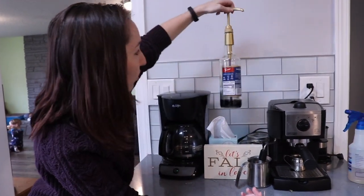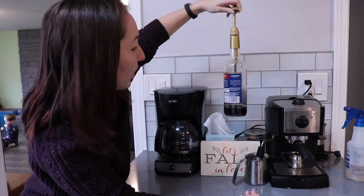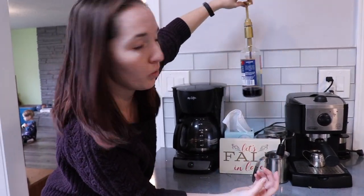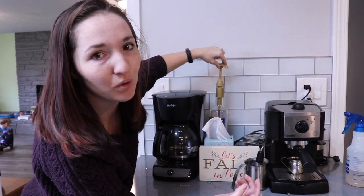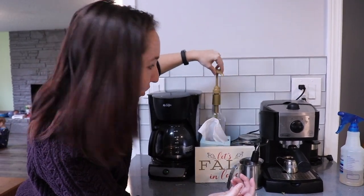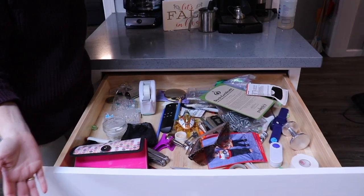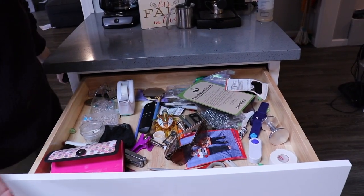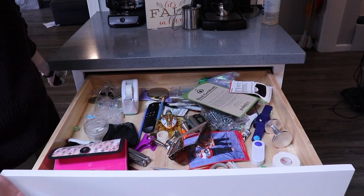We're still working through this syrup. I really like lavender, but it's not the same at home. And that's probably because I don't use as much sugar as I do. In here is our junk drawer. I'm not going to explain all of it, actually any of it. This is just where things go to die.